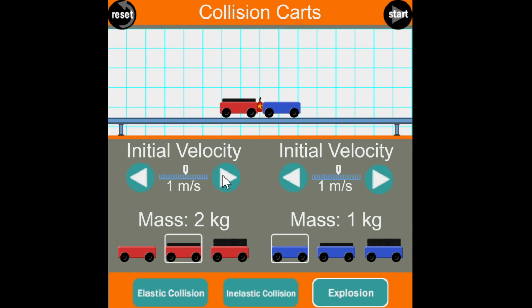Because the idea with the explosion is they're stuck together, and this is a little stick of TNT, stick of dynamite here. And what's going to happen is we're going to have an explosion that's going to take this one object that's 3 kilograms, because we've got 2 kilograms on the red, 1 kilogram on the blue, and they're stuck together, so we treat them like one object. This is going to explode the 2 pieces apart, and we're going to look and see what happens to each of these pieces.